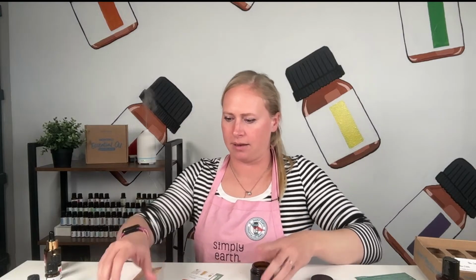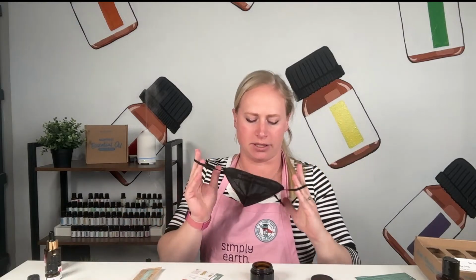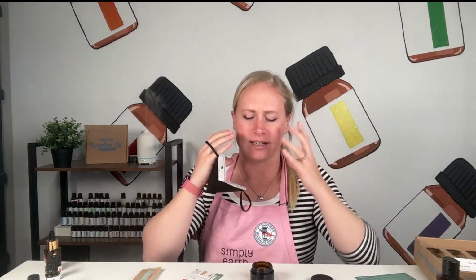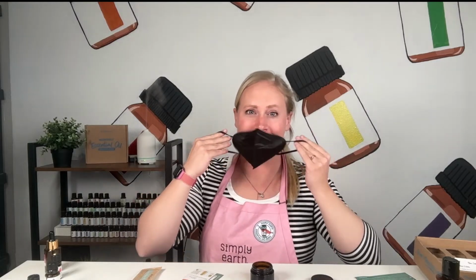Now I'm going to add my face wash powder. So I'm going to put on this face mask. This is just kind of your standard face mask. A better one to use would be ones that construction workers wear that have the breathing things. But this will work if this is what you've got, like I currently have.